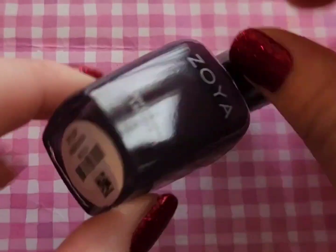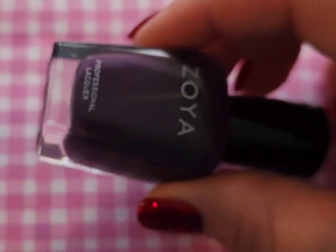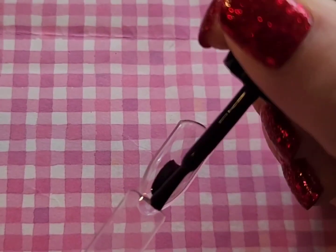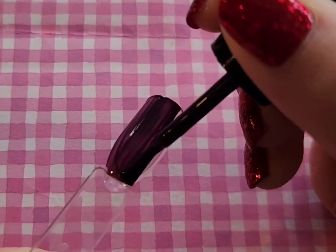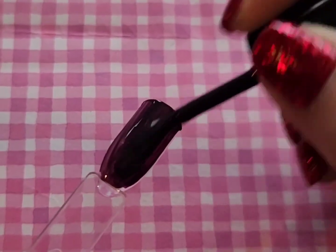Next up is going to be Zoya Becca, and this is a really beautiful, just deep plum purple color. This is a color that I tend to wear a lot in the fall and in the winter, but I am a huge fan of dark purple polishes.